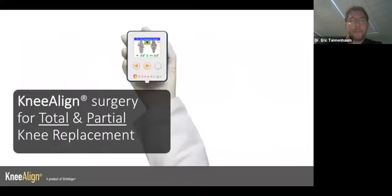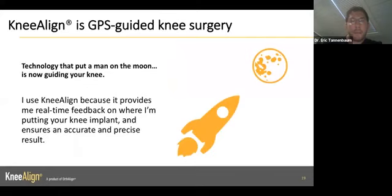So this device here is something that I use in my total knees. It's kind of what we're here to talk about. It's called Neoline surgery for total and partial knee replacements. And it's a little computer-assisted navigation for your total knees so that you're making sure that all your cuts that we were talking about before are precise, instead of just kind of eyeballing it or using other jigs. The reason I use Neoline is, again, because it provides real-time feedback on where I'm putting your knee implant and ensures an accurate and precise result.